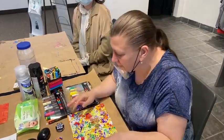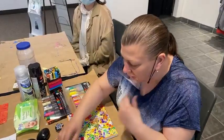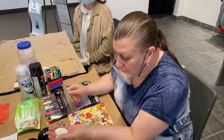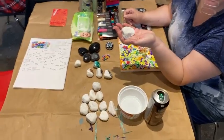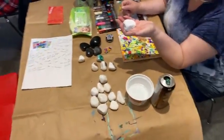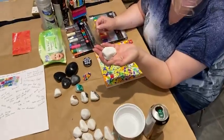So I have several examples of rocks that I use. I do love using these white pebbles. I accidentally left a review that was for a completely different pebble, one that was in a box, not in a bag that I bought.